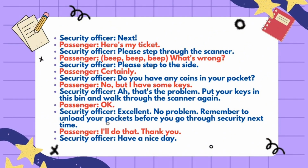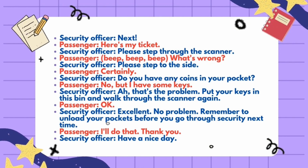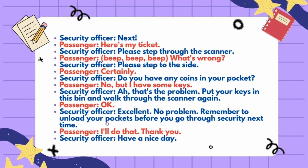Next. Here's my ticket. Please step through the scanner. Beep, beep, beep. What's wrong? Please step to the side. Certainly. Do you have any coins in your pocket? No, but I have some keys. Ah, that's the problem. Put your keys in this bin and walk through the scanner again. Okay, excellent. No problem. Remember to unload your pockets before you go through security next time. I'll do that. Thank you. Have a nice day.